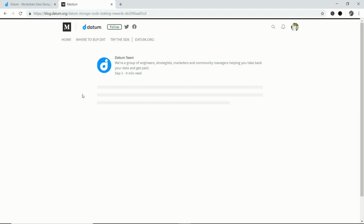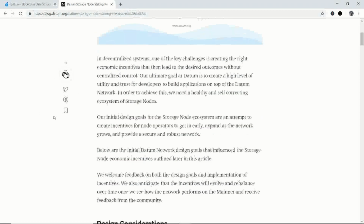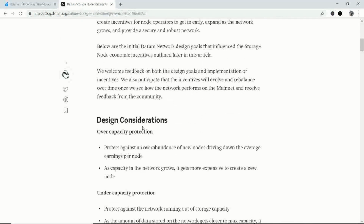DATUM storage node staking rewards. In a decentralized system, one of the key challenges is creating the right economic incentives that then lead to the desired outcomes without centralized control. DATUM is providing DAT tokens in exchange for your data. You can sell your data on DATUM. The data is the oil. Everyone uses social media platforms nowadays, but some of them take your data and don't give you any reward. But DATUM gives you rewards and more opportunities. Yes, that's 100% true.